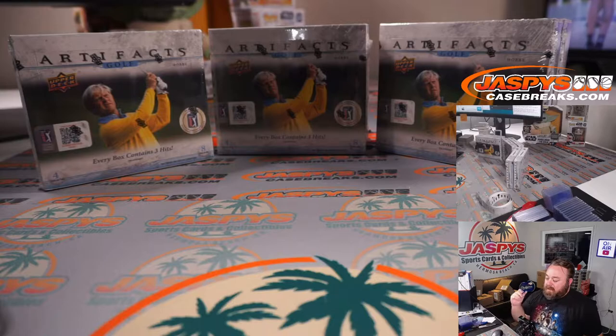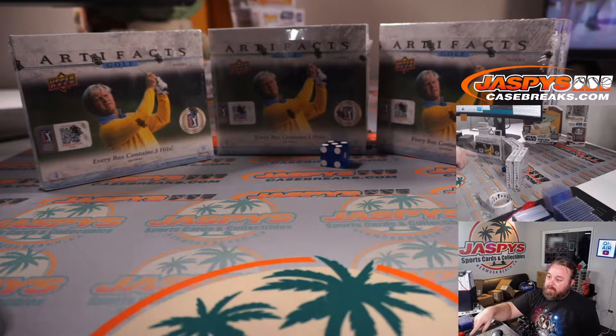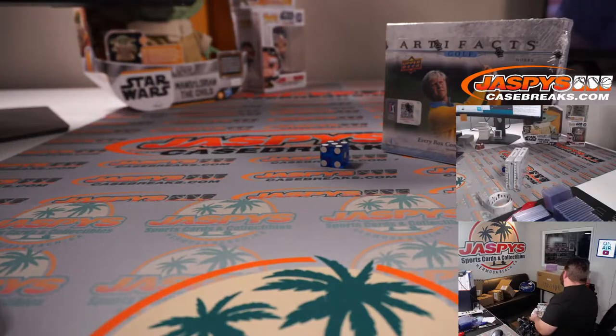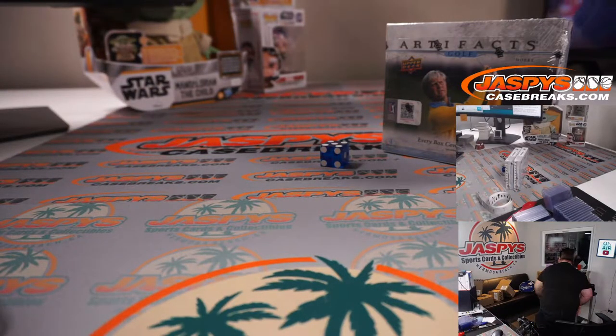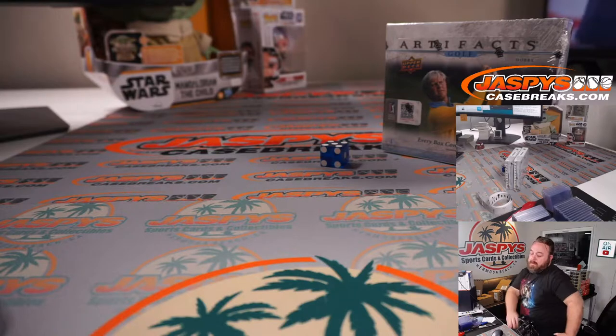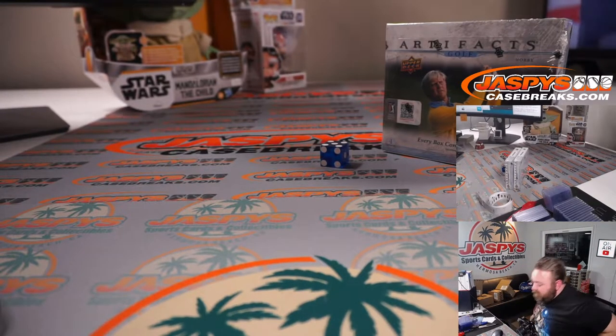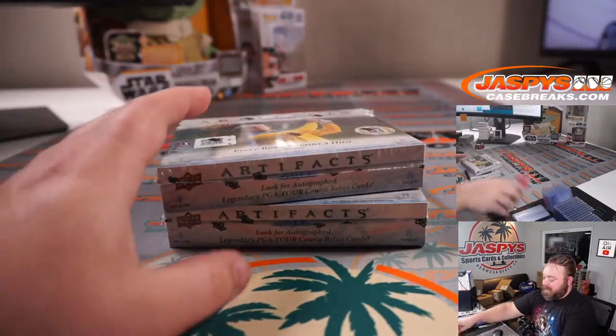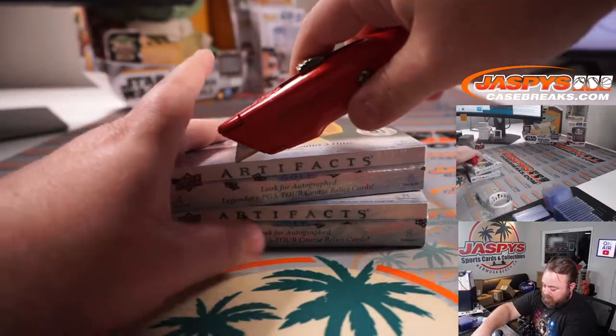Whatever dice roll we have, that's a 5. So we're going to go with the boxes on the right. These four will be for random pack number 3 and number 4, which number 3 is in the store now. So let's pop these open and number them. I've already got tags made up with the numbers.